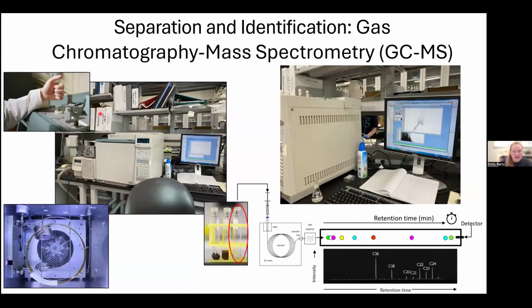And after you extract it, the way that it gets analyzed is with this beautiful machine called a GC mass spec, or a gas chromatography mass spectrometer. Essentially, after you inject this into the machine, it goes into this little unit right here, which is pictured up close and inside here. This is vacuum sealed, under vacuum pressure, and it's heated up. And you'll see this coil right here. This is really small tubing.